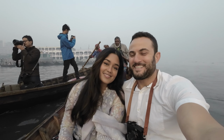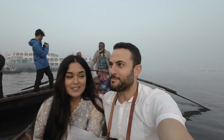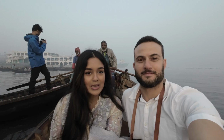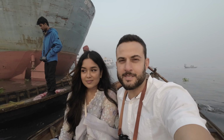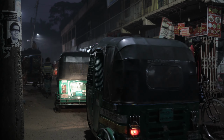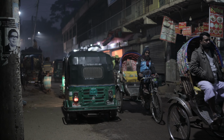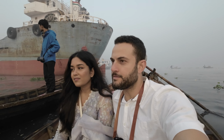So how amazing is this, Sarah? It's incredible. Wow. Pretty surreal, surrounded by all this fog. It's so dreamy. So highly recommend doing this if you ever come during the winter season, and get up early for it. You have to beat the traffic, wake up at 5, get to Sadarghat by 5:36 if you can, and take one of these little boats for a tour through the water. It's amazing.